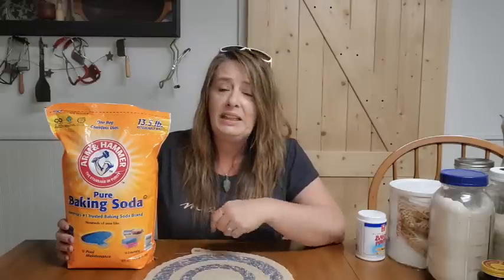So the first thing that I have on my list here is baking soda. Baking soda has so many uses. You can use it for cleaning, you can use it for your teeth, you can use it for all sorts of stuff. You can level off the pH. You can use it for so many different things. It is an absolute must-have.